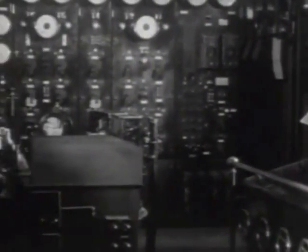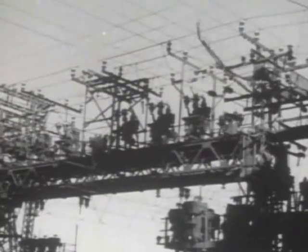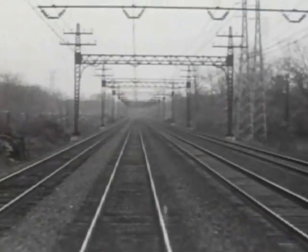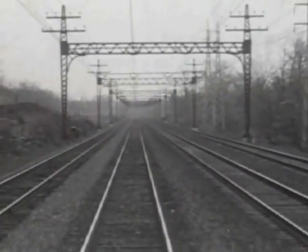Here, watchful eyes check the surge of power through the overhead lines. Railroad power. A masterpiece of roadbed construction and maintenance is this four-track electrified right-of-way. Over it pass between 600 and 700 trains a day.